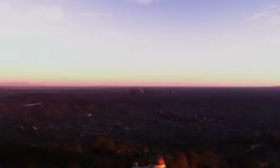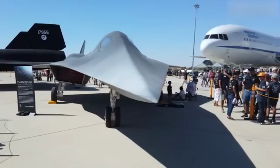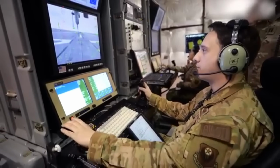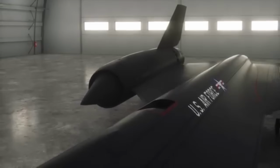It's also expected to serve as a launch platform for hypersonic weapons like the high-speed strike weapon, currently under development. So the SR-72 isn't just a spy in the sky. It's also a heavily armed attack drone, packed with next-gen capabilities. This aircraft marks a major leap in modern warfare.